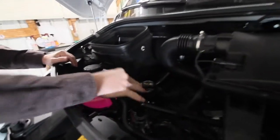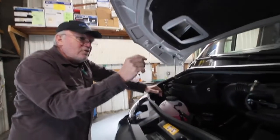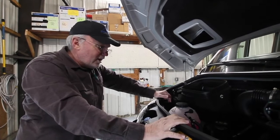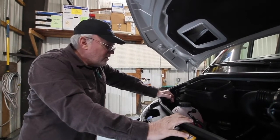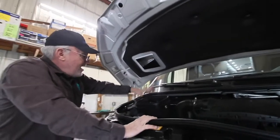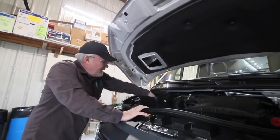This is the oil fill. On the new Sprinter chassis, there's no dipstick for your oil. The oil is shown as a gauge every time you start the engine. It shows you your oil level right on the dashboard. This is the air intake. All the air that comes into the dash comes in through here and down in through there.